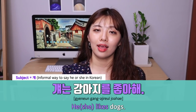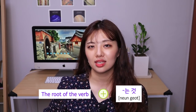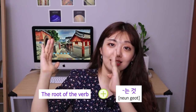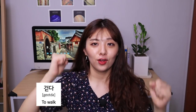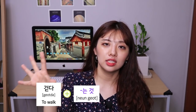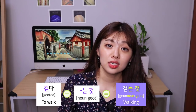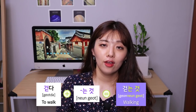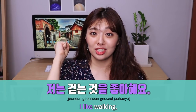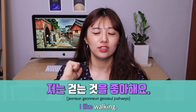Alright, and also you can change a verb into a noun form by attaching 는 것, so that you can say like I like walking or I like swimming, things like that. So all you have to remember is to put 는 것 after the root of the verbs. So for example, 걷다 here means to walk. And if you attach 는 것 right after 걷, it'll be 걷는 것, right? Just be aware of this pronunciation. 걷는 것 is like walking in English. So if you say 저는 걷는 것을 좋아해요, it means I like walking.